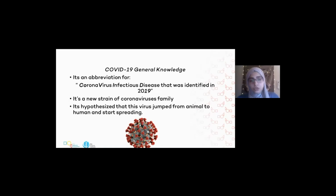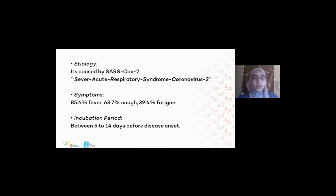According to literature and investigation, this virus jumped from an animal to human beings, and it was discovered in a group of 4 to 5 people that were having dinner in some restaurant in China. This is just a hypothesis. They are not sure till the moment where the disease started from. The cause of this disease is a virus called SARS-CoV-2, which is an abbreviation for severe acute respiratory syndrome coronavirus 2.